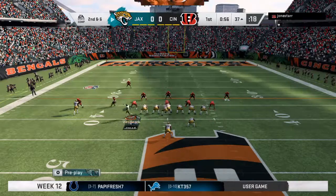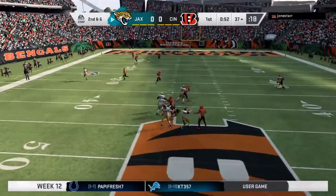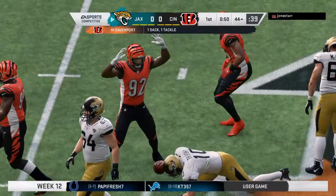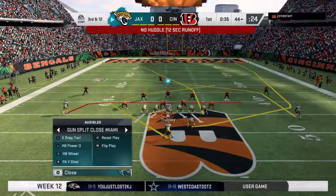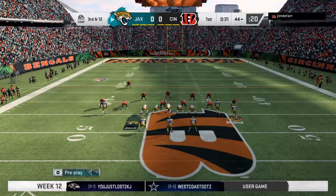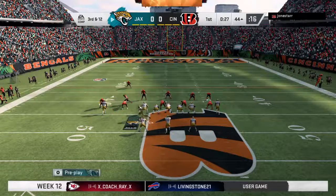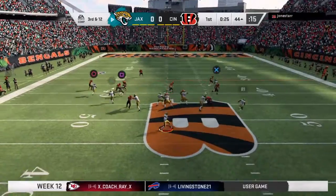To throw on 2nd and 6. Trubisky, and he'll be taken down by the Bengal pressure. Marcus Davenport has now recorded 10 sacks on the season. They just gave up a sack there, and if I'm not mistaken, they gave up 4 last week, didn't they? Yes. And just looking really porous, aren't they?